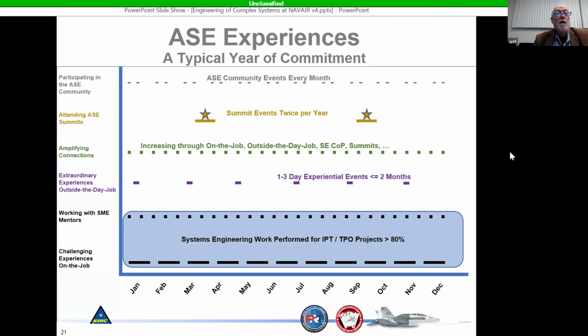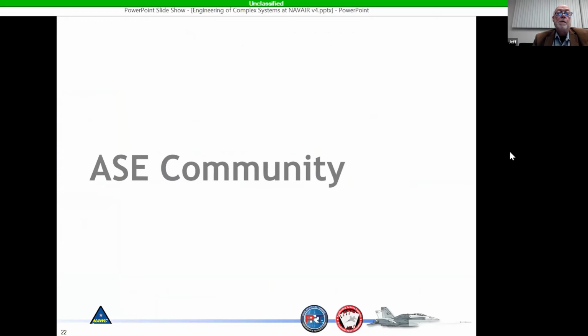This is what it looks like on a map, on paper, if you will, in terms of how often things happen. Most of your time is still on your day job, but a little bit of time pays back in high dividends for getting you connected and hearing new ways to look at things. Innovation, that's what makes innovation happen.